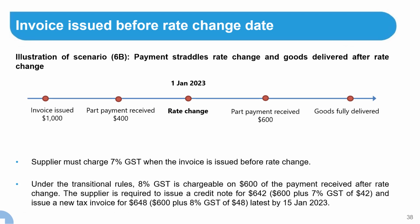In scenario 6B, the invoice is issued before the GST rate change and only part payment of $400 is received before the rate change date. The remaining payment is received after the rate change date and goods are delivered thereafter. Similarly, the supplier must charge and account for GST at 7% on the tax invoice issued to the customer before the rate change date. As the goods were not delivered before the rate change, and the supplier only received part of the payment, that is, $400, before the rate change date, under the transitional rules, the supplier is required to charge 8% GST on $600 on the part payment received after the rate change date.